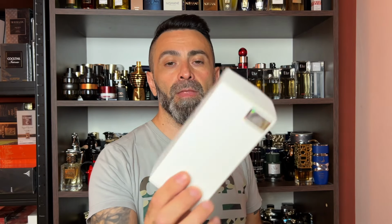The price of this one, I paid about 22-23 euros, which again at that price point I think is a pretty decent deal, considering that it will get you decently close to the original fragrance and costs about a tenth of the price. And now moving on to the two Maison Margiela clones. The first one that I'm going to show you is called Music Fest.